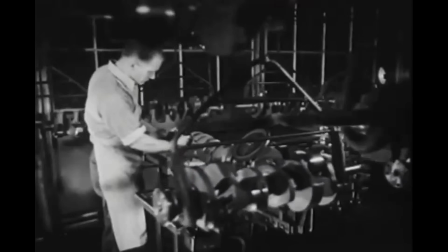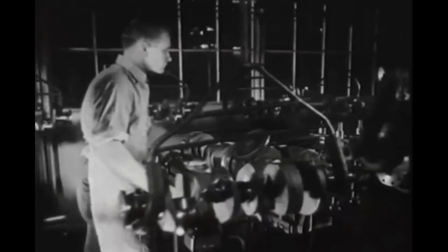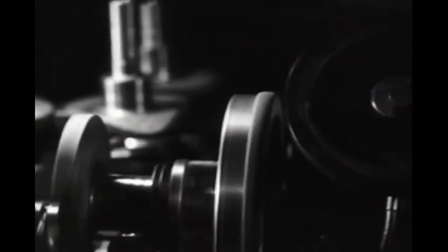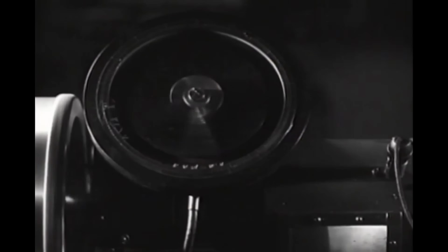On the high wire, balance of the most delicate kind is needed, and these star performers have what it takes as they go through their daring routine. Balance is also one of the prime factors in a crankshaft. In this room, crankshafts are checked for both static and dynamic balance on these machines. Even the weight of a thin dime would throw the crankshaft out of balance.